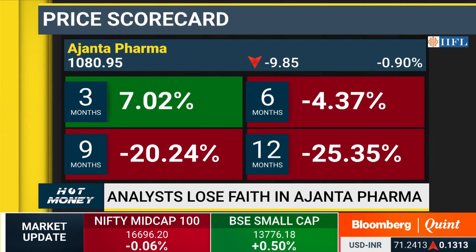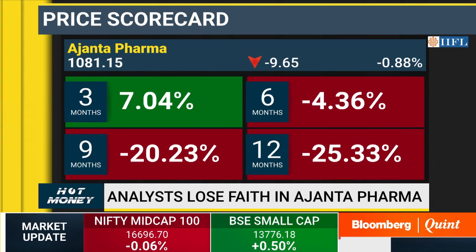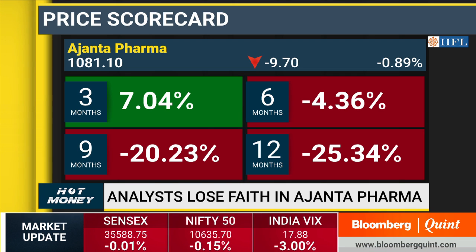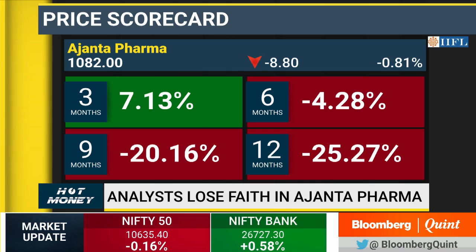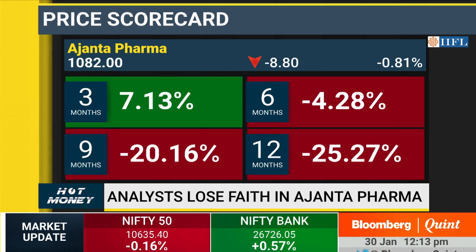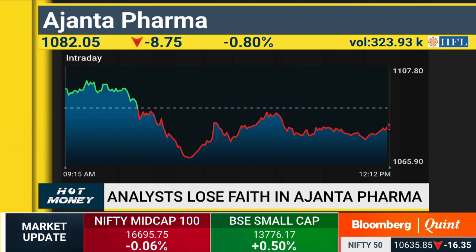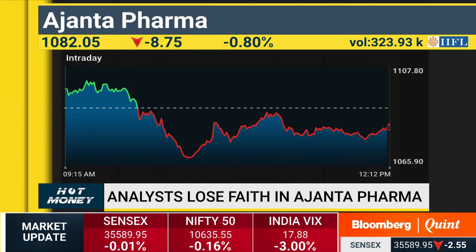NS, what's your view on Ajanta? Would you short at this level? Seriously, I wouldn't short. Rather, I would prefer to buy on dips right now, for a pullback. If it comes to 1025-1022, that would be a good zone to buy, and keep a stop loss at 1011 probably. And you can expect the stock to jump up almost 1130-ish. So nothing at this level? Right now, nothing. Okay, what about you, Amit?